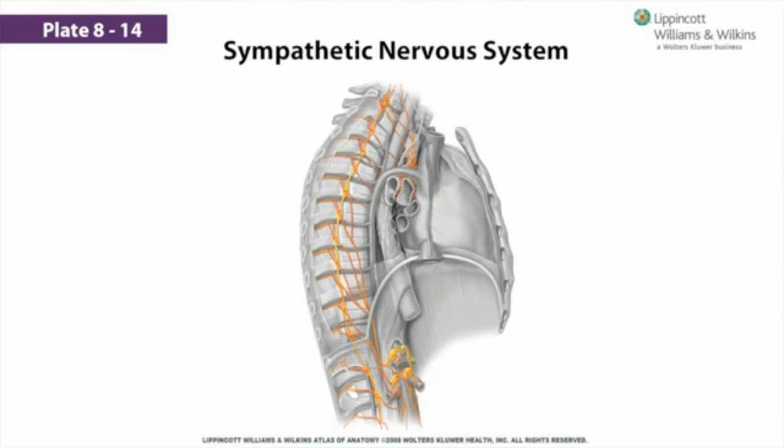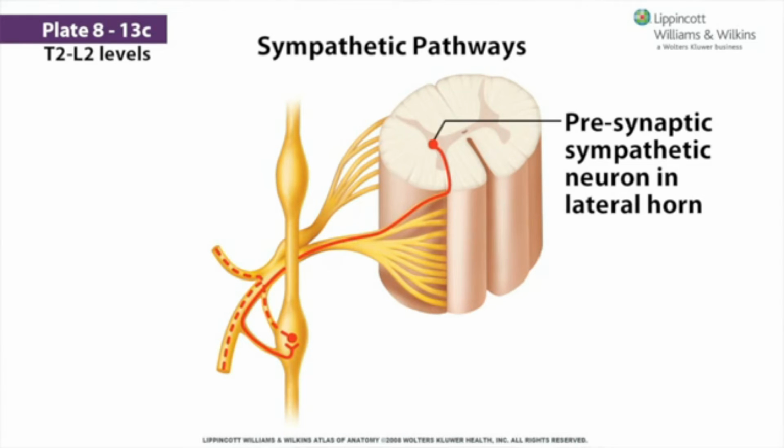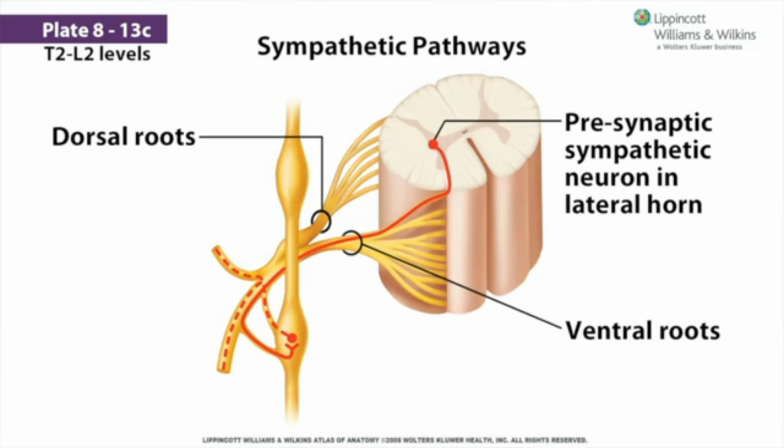The sympathetic system was characterized as thoracolumbar because it arises from the thoracic levels and the first and sometimes second lumbar levels of the spinal cord. The preganglionic, a term synonymous with presynaptic, sympathetic nerve fibers leave the lateral horn of the gray matter via the ventral roots, which join with the dorsal roots to form spinal nerves. The sympathetic fibers leave the vertebral column through the intervertebral foramina with the spinal nerves.